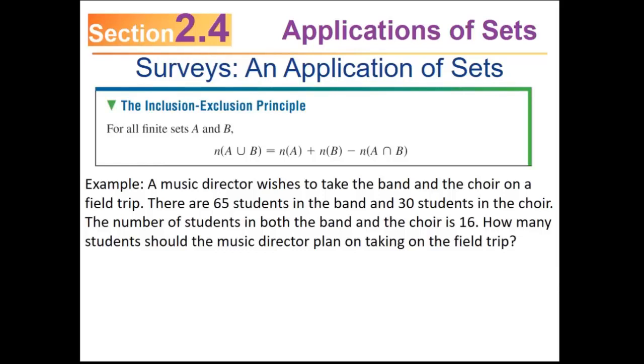Here's another problem where you could use a Venn diagram, but it's much simpler to use the inclusion-exclusion principle. It says a music director wishes to take the band and the choir on a field trip. There are 65 students in the band and 30 students in the choir. The number of students in both the band and choir, in other words, some people are in both, is 16. How many students should the music director plan on taking on the field trip?